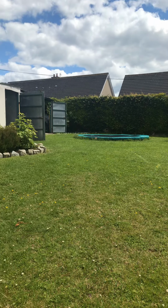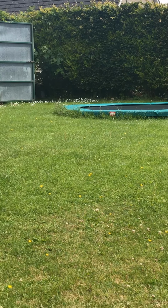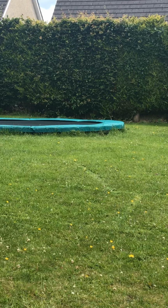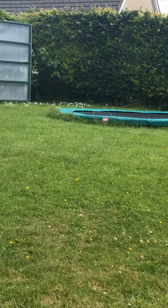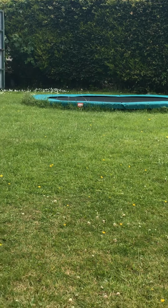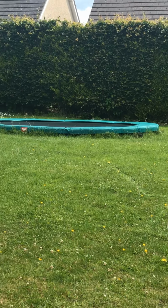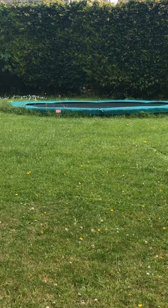Now, for those eagle-eyed among you, you might notice that one side we're pretty much flush with the ground, and the other side we're just above the ground. So we have a slight slope in our lawn. It is important the trampoline is level. But a couple of things we've done over the years, visually, I have to say personally, I feel a safety net dominates a garden. In terms of performance, people will say, what's the difference performance-wise between a regular and an in-ground? And the answer is none.